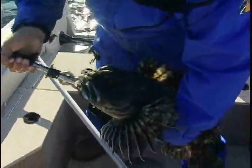Oh, he's not doing it now. I think he'll do it. Hear him grinding his teeth in there? He's grinding his teeth in his throat. But it's a big sculpin. It's just made to crush things. Look at that face. It's a face only a mother could love. That is a beautiful fish.